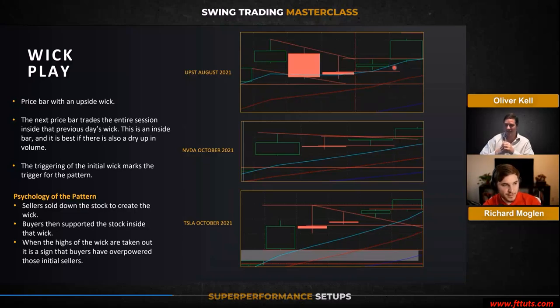Yeah, people have a lot of questions about this one. So a lot of people are wondering whether you anticipate and start buying on the day of the wick play, which you already addressed. There's also a question about if the range on the prior day is super high, and obviously the space of the wick is quite large, does that still count as a wick play?